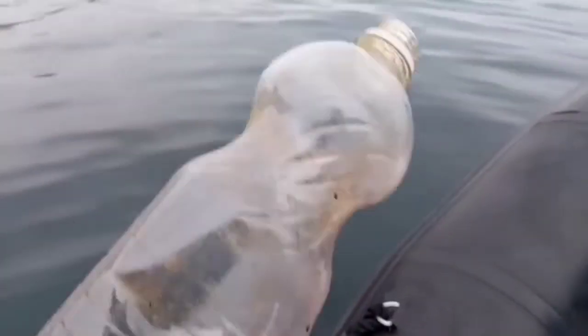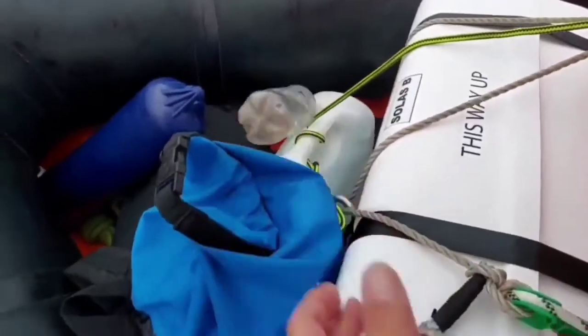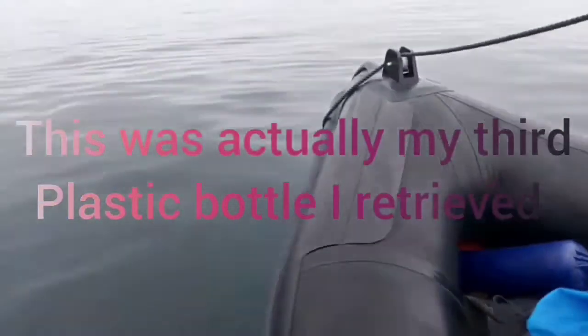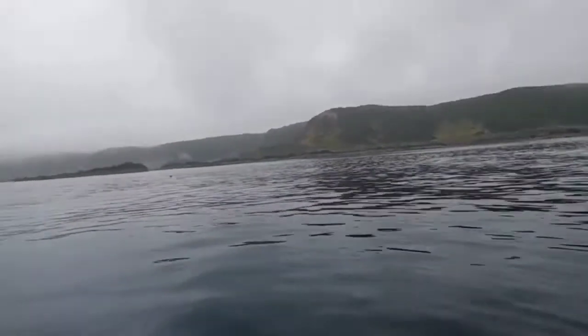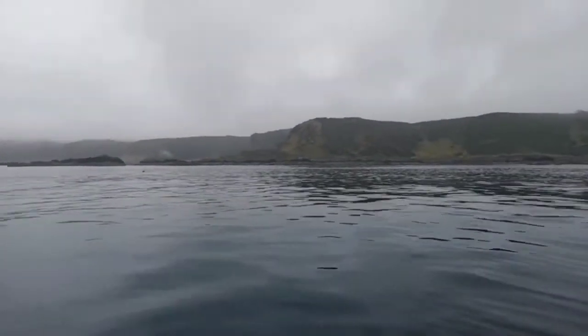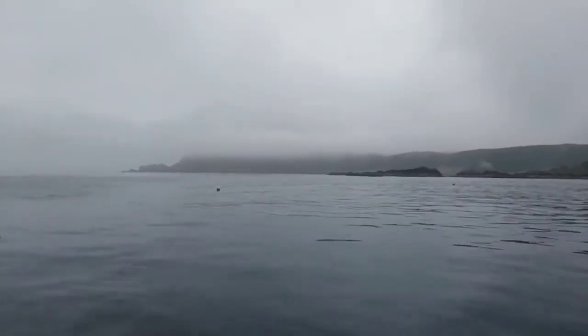Goodness, that bit of plastic's been floating around in the ocean for ages. We'll throw it with the plastic milk carton I got earlier. Try and pick up as much as I can. Same when I'm metal detecting. Anytime on the beach, take 3 for the sea. We're still just slightly east of the Cullen Burn and Cullen Bay and just heading towards Finlater Castle. I just wanted to get that ball.